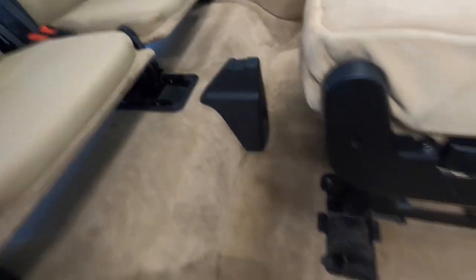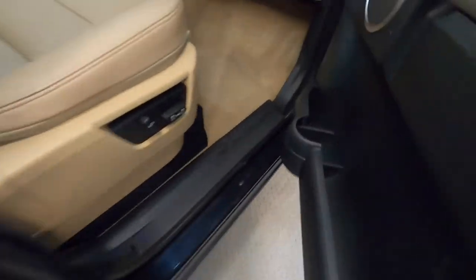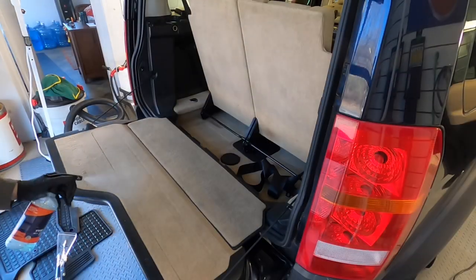Time to let her back into the shop from the office, and then we can go about cleaning the carpeting. For that, we'll fire up the heated extractor, and we'll clean up as much as we can reach.